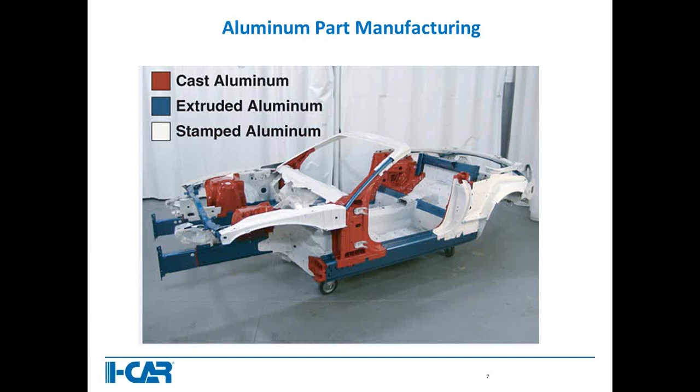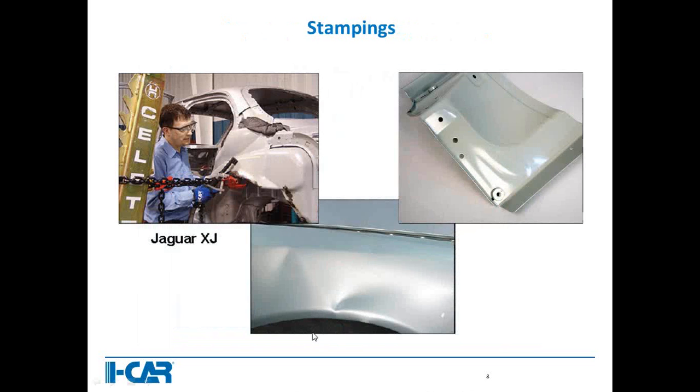And then we have stamped aluminum parts, which are very typical of what we're used to seeing in body structures on vehicles that are steel structured. They have dies that press down with tremendous force and stamp the part out of a piece of sheet metal, sheet aluminum in this particular case. So we'll take a closer look at each of those.